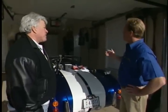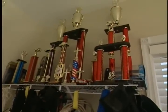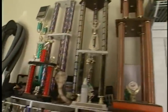Okay. Well, I see you got a lot of trophies on the wall, too. Yeah, it's pretty close to 40 trophies. Wow. So all from car shows, no racing with this? I got too much money in it to tear it up, it's just parades and shows. Let's take a look at the car.